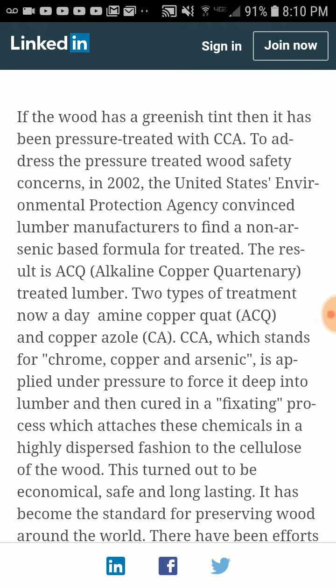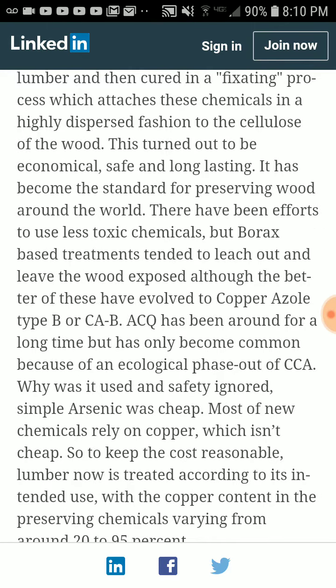CCA, which stands for chrome, copper, and arsenic, is applied under pressure to force it deep into lumber and then cured in a fixating process, which attaches these chemicals in a highly dispersed fashion to the cellulose of the wood. This turned out to be economical, safe, and long-lasting. It has become the standard for preserving wood around the world.